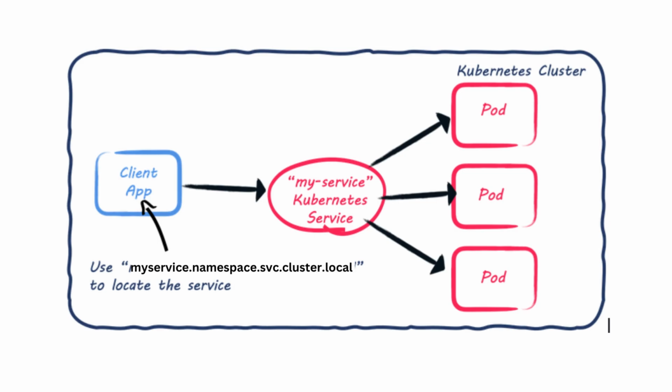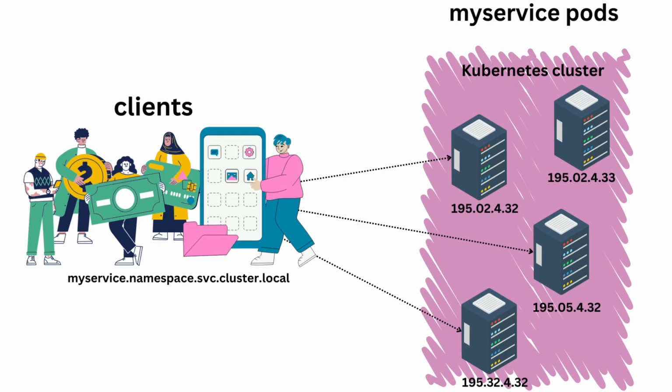Kubernetes DNS service resolves the DNS name to the IP address of one of the pods behind the service. This way, pods can dynamically discover and communicate with one another using the DNS name associated with the service. For instance, if pod A wants to reach MyService, it uses the DNS name and Kubernetes ensures that the traffic is routed to one of the pods that is part of MyService.